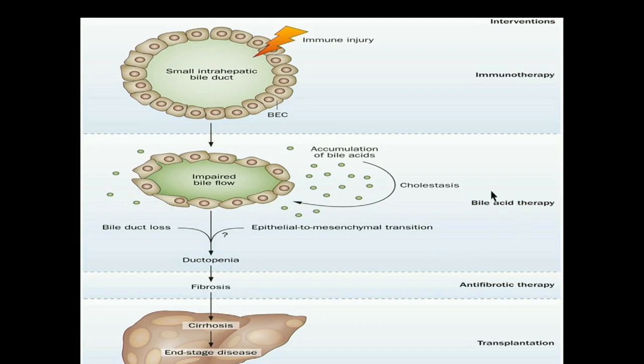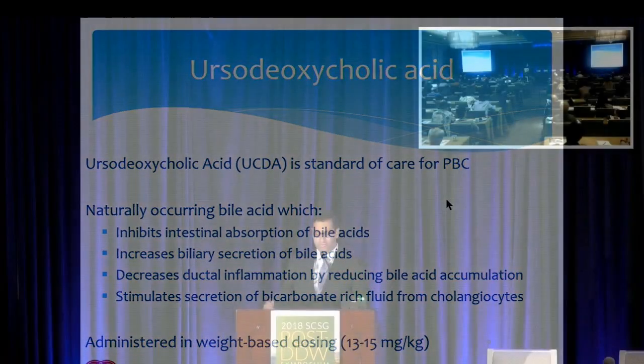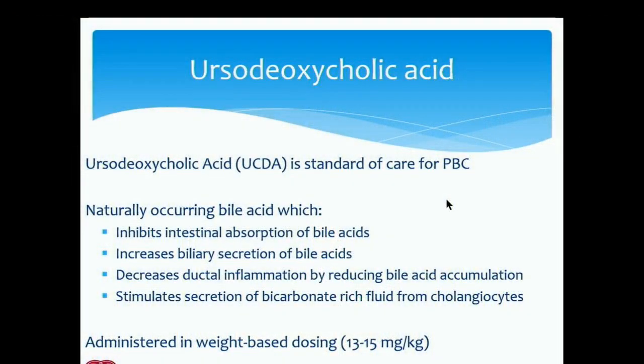So really, the best way to treat PBC up to this point has been bile acid therapy, in other words, to reduce the bile acid pool accumulating in the liver. The standard of care, I'm sure many of you know this, is ursodeoxycholic acid, also known as ursodiol. This is a naturally occurring bile acid which inhibits intestinal absorption of other bile acids, increases biliary secretion of bile acids, and reduces ductal inflammation. It's administered at a dose of 13 to 15 milligrams per kilogram, and it's supposed to be in BID or divided doses.